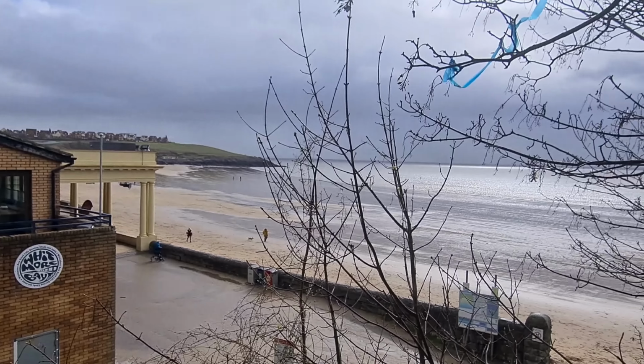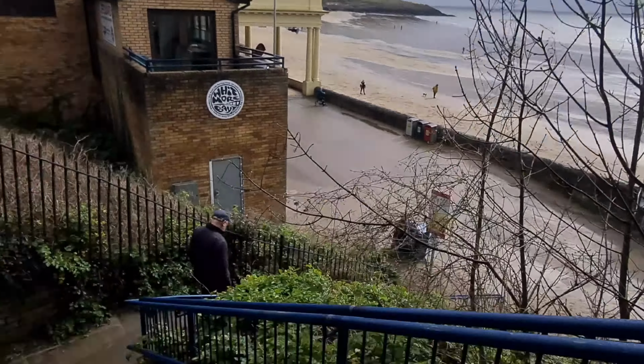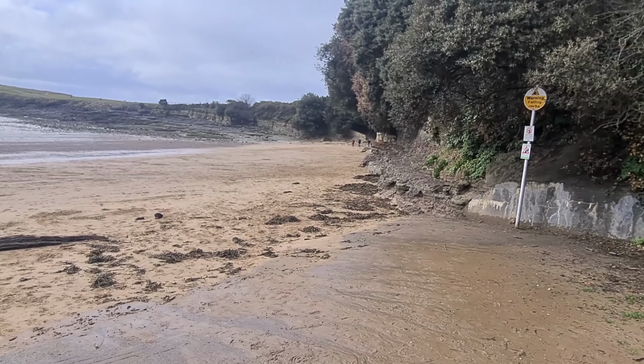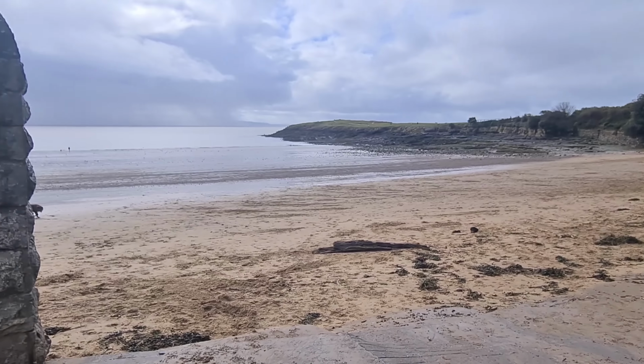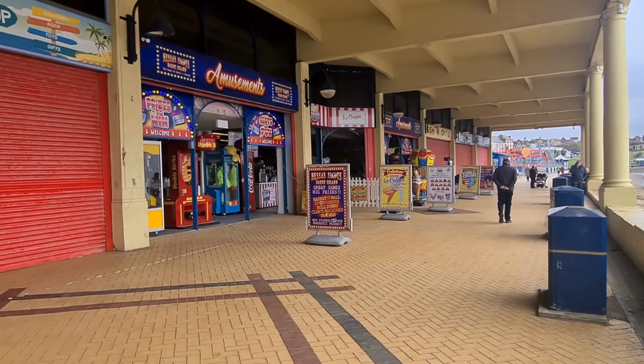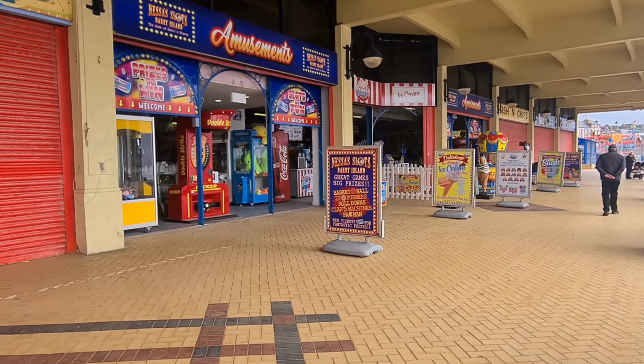Oh, it's lashing out. Come on, let's keep going. Oh, it's lashing out. Tide in, tide out, it doesn't matter. I still love it. Let's go through here. Nice to see Nessa's Slots open yet this morning. And look.